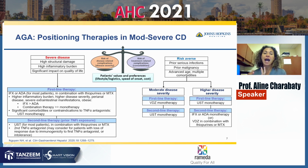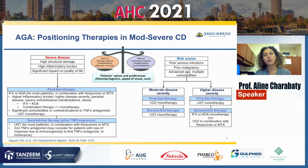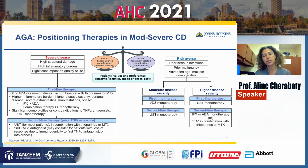Now, patients who are at high risk of infection, who have a history of malignancy recently, who are older, who have multiple comorbidities, so safety is more of a concern. If they have moderate disease, we can start with vedolizumab, and if they don't respond, go to ustekinumab. If they have a higher disease burden, then vedolizumab might not be a good choice for them, and ustekinumab would be a first choice. And if they fail, then consider anti-TNF or vedolizumab.